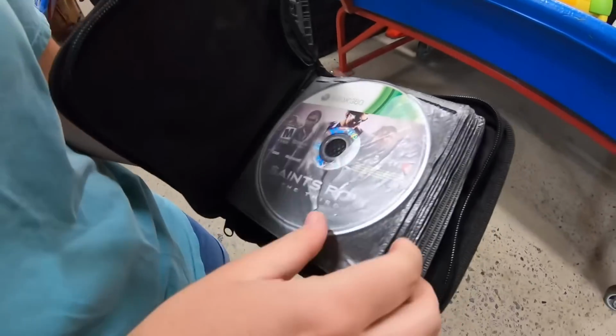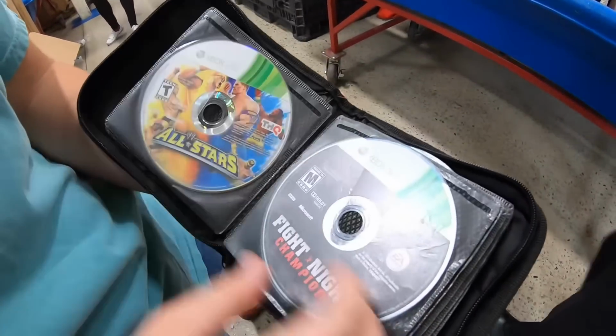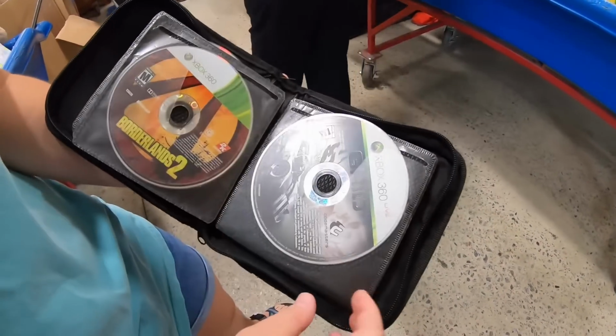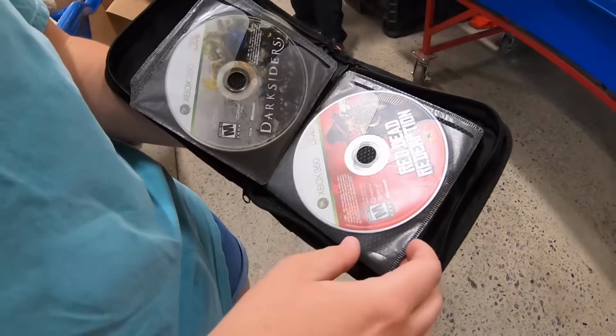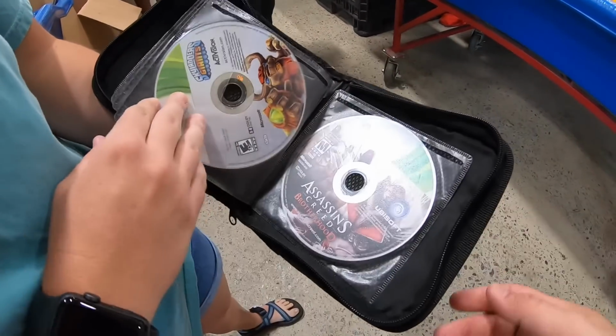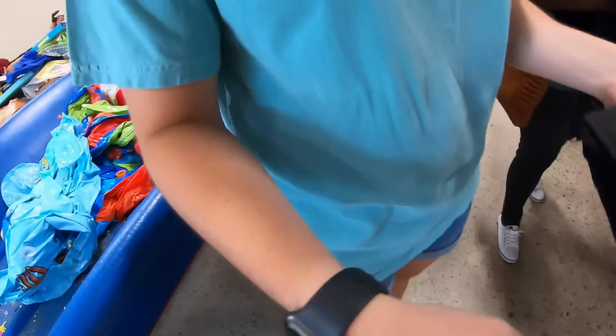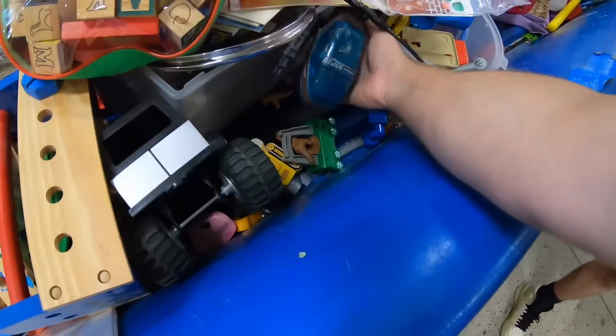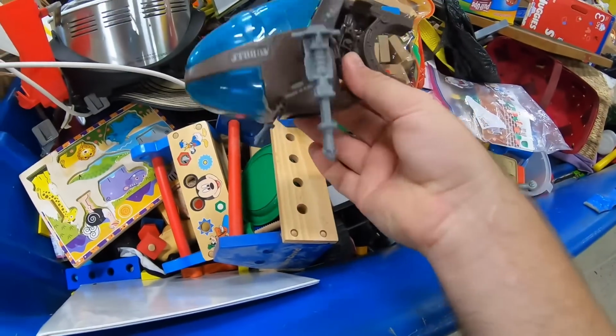First thing Haley found, Grand Theft Auto. It's all Xbox 360, I think. Today's not half off day, so it's just regular prices, but we're just gonna get everything because this will probably be about $2 or so. Definitely will be worth it. First thing, right when we walk in the door. It's crazy.